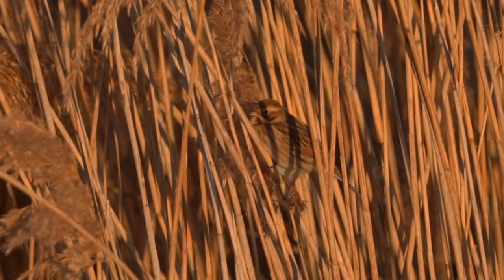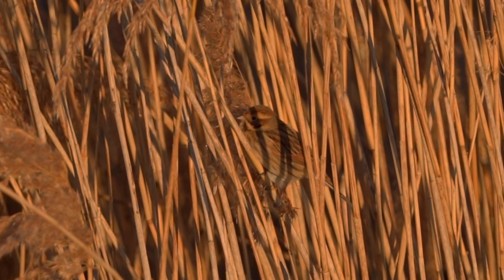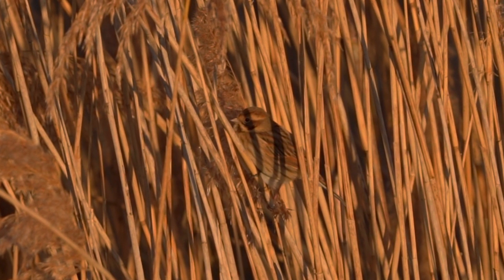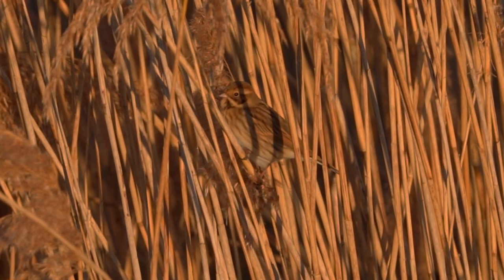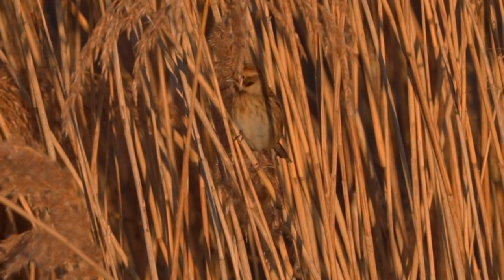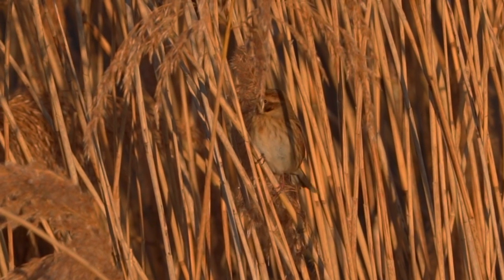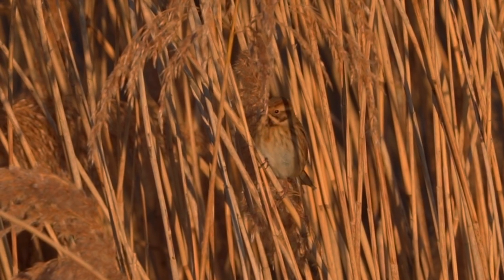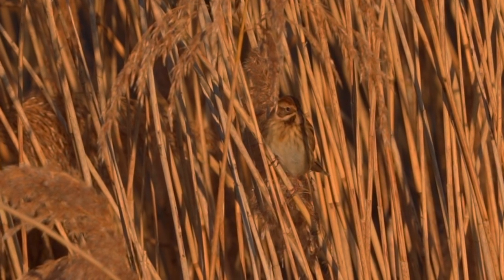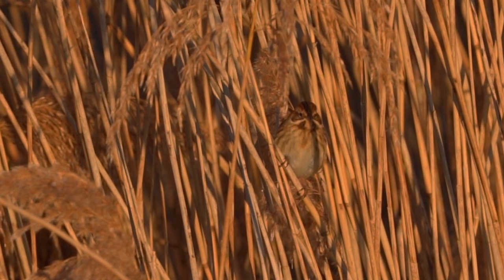The set of reeds that the water rail came from, there were these reed buntings back and forwards to the feeders, which gave me an opportunity to capture one. And again, the camouflage of these birds obviously developed over time, so they definitely match into their environment to make them hard to spot.